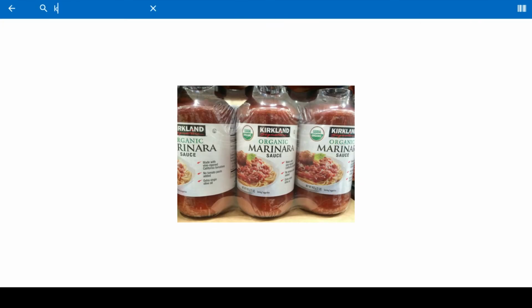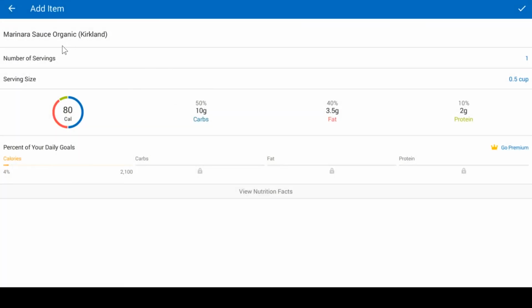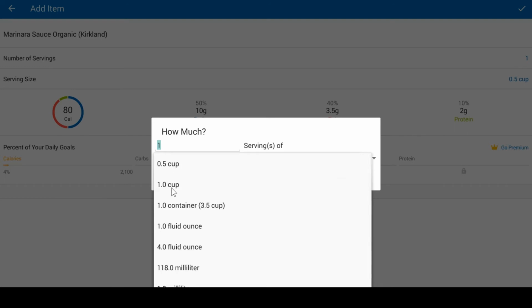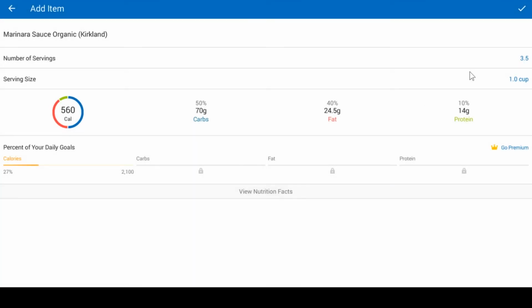All right, next one. We have Kirkland marinara sauce. Normally I would use a barcode scanner because that would be a lot faster, but I can't because I'm on my PC. But anyway, for the serving size, we're going to do 3.5 cups. So I'm going to change the serving size. Instead of half a cup, I'm going to do 1 cup. I could do 7 half cups or just make the math easy and do 3.5. See, talking and typing is hard, guys.